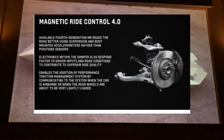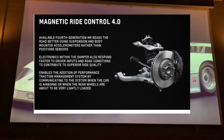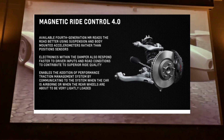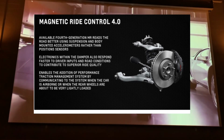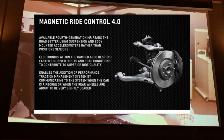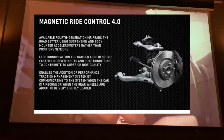I know a few of you have been asking me, what exactly does magnetic ride control do for the C8 Corvette and also for the C7? Now, in all seriousness, they both do pretty much the same thing, honestly, but one of them does it better. As you all know, the C8 Corvette is the latest and the greatest.